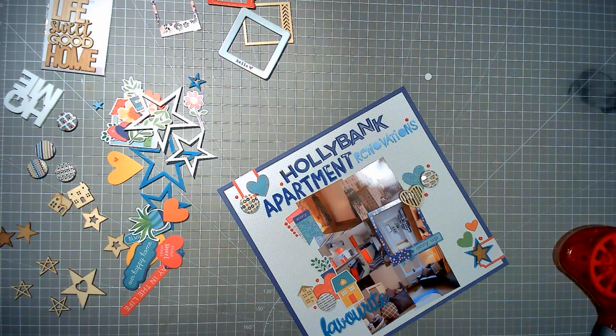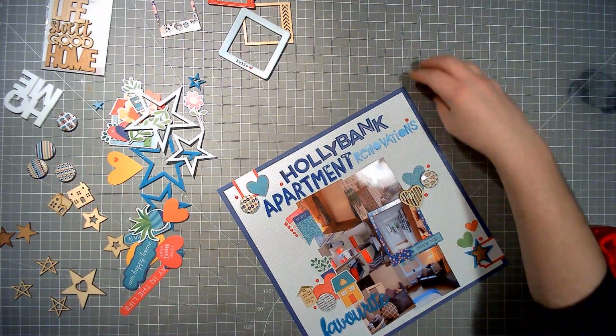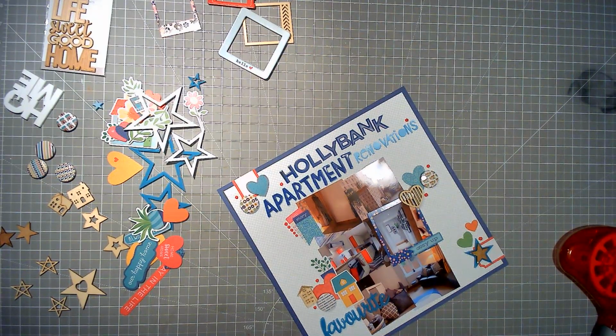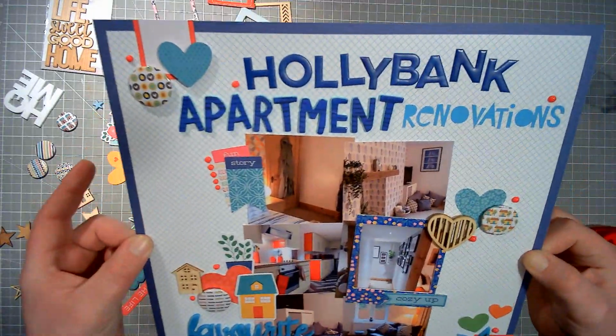Okay, and that is going to do it, guys. A lovely sketch from Tracy Reed, well chosen, Christy, I love it. And it will be a regular of mine, regular design, and I am really pleased with it.